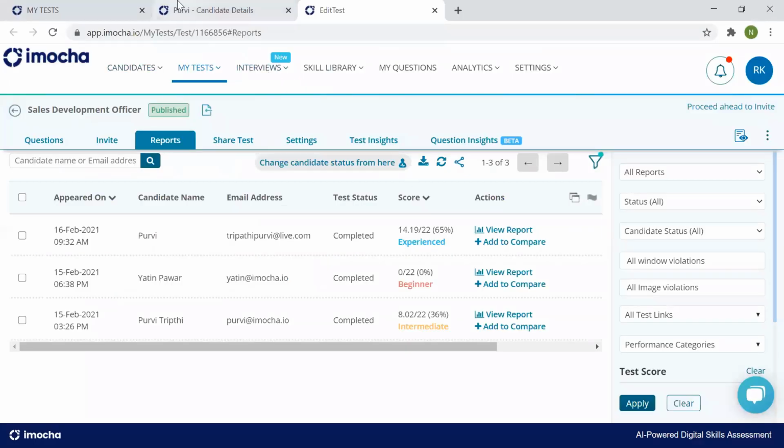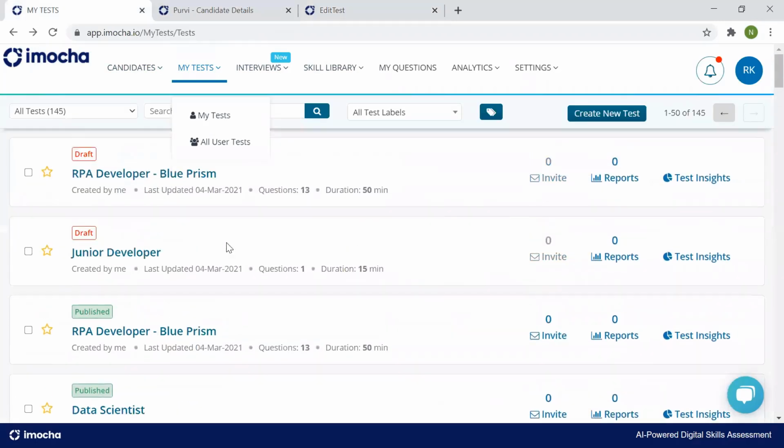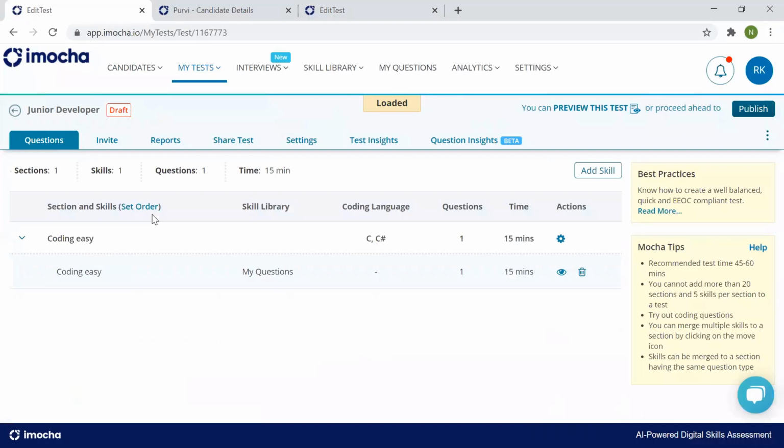So you can go to My Test. You can click on any of the existing tests, or you can create a new test. Here I have created a junior developer test. Let's just go inside the test. The test is right now in the draft mode, so I can make changes to it. Here, if you can see, we just have one section, which is coding, the coding easy section.